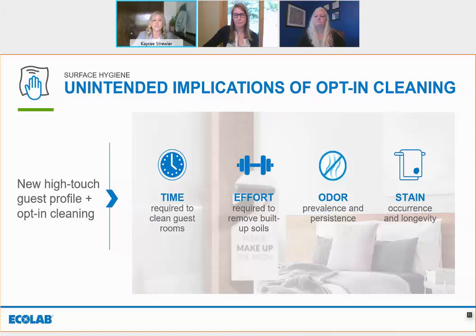And additionally, we're also seeing more prevalent and more persistent odors. Again, folks are bringing their pets, they're bringing their kids, they're spending more time in their room. And so we see those odor problems popping up. And then additionally, we see this occurrence and longevity of stains. So they're maybe removing makeup for the third day in a row on the same towel. And so that really can cause a challenge later on down the line.